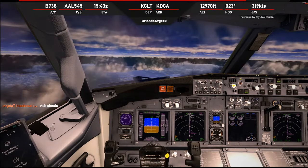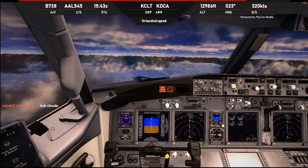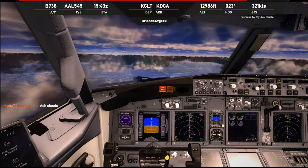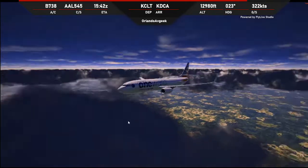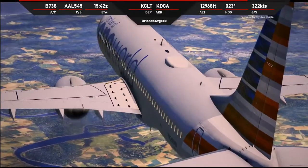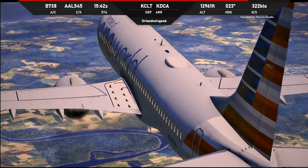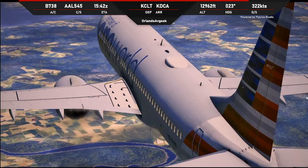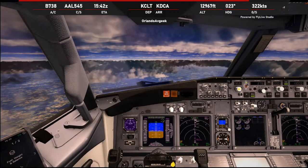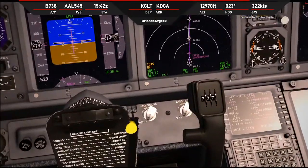Yes, ash clouds look kind of cool. It's just the way the reshade is set up and the, what is it called? Shading. So far the stream has gone very well though.